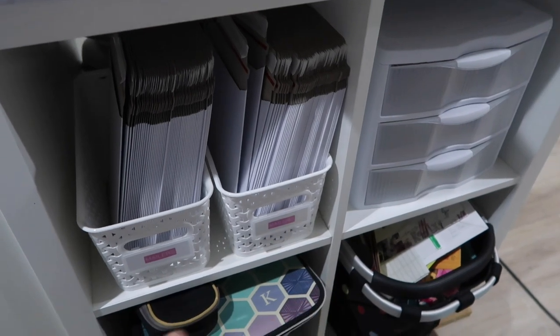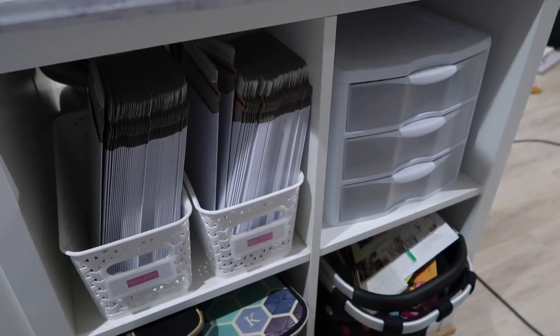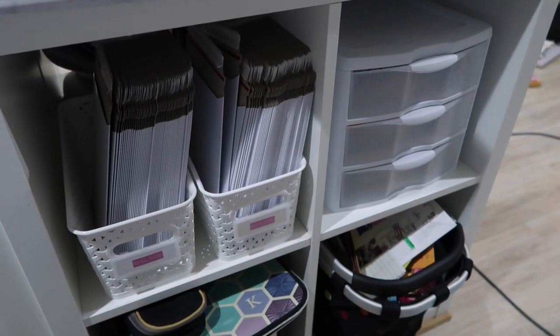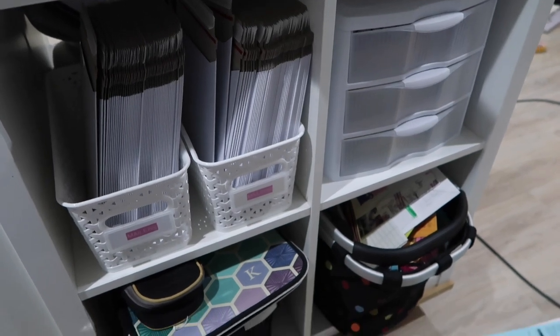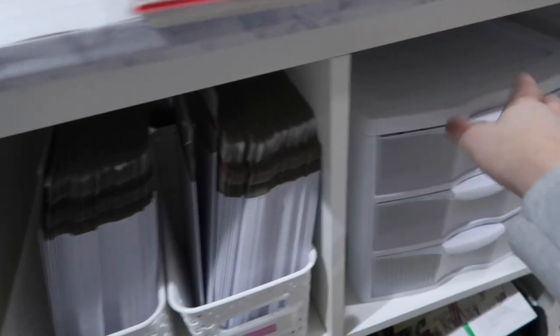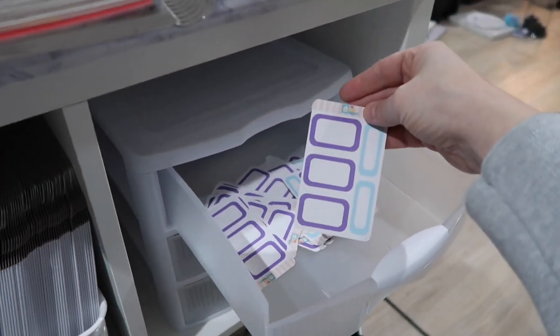So let me be honest, everything that I am sharing about my Etsy shop, y'all, I've been researching since November. I have zero idea what I'm doing. I am feeling my way through this. So bear with me. So my rigid mailers over here, these are my first set of samplers.